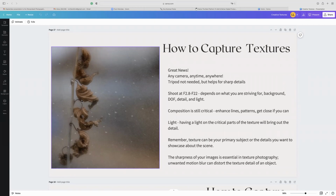So you can choose to shoot anywhere in any aperture. Now, of course, if your goal is to really express, and again, I'll use a leaf, the lines and patterns of a leaf, you may want to be at f8, f11, f22 if needed. If you've got a faraway tree and you're trying to capture the lines of the bark, you may want that higher f-stop number. But you can also express texture, as I did with this image, shooting more wide open at 2.8 or f4. It really depends on what you're striving for. And so that's the flexibility.